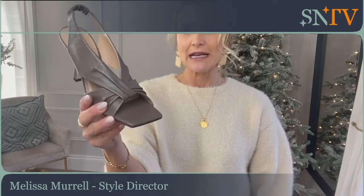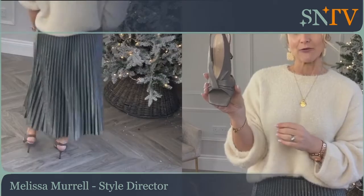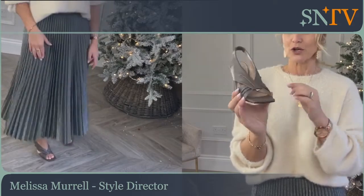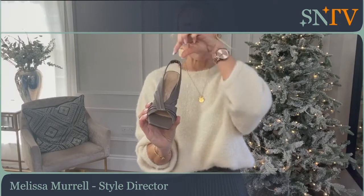There we go. The heel is a perfect height, it's not too high at all. They were £56 and they're kind of like a taupey colour, but when you put it against the metallic of the skirt, it actually takes on sort of a metallic tone as well. So I think they would be really useful in a lot of people's wardrobes. Also, the cut of them like that really helps to elongate the legs.